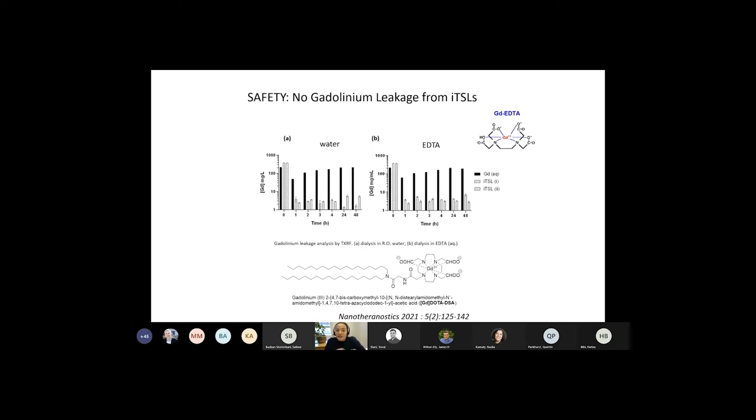In this case, we can see that there is no leakage from the gadolinium head group, not only in water or in serum, but also against EDTA conditions through a diffusion membrane. So we were quite confident that the gadolinium is not leaking out of the liposomes in serum and EDTA conditions over 2 days. That was quite good, encouraging to proceed to the development.